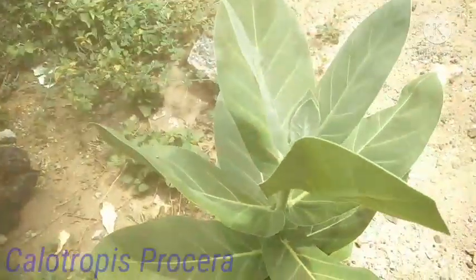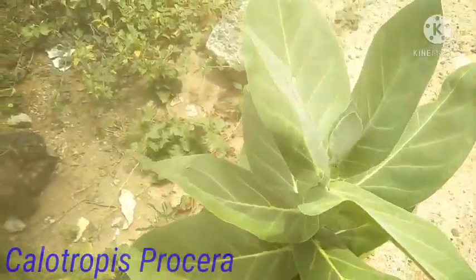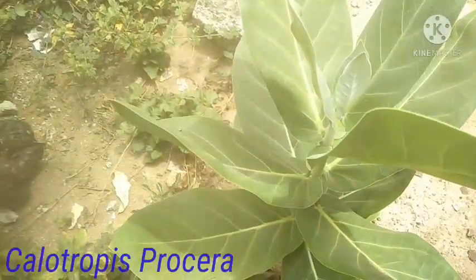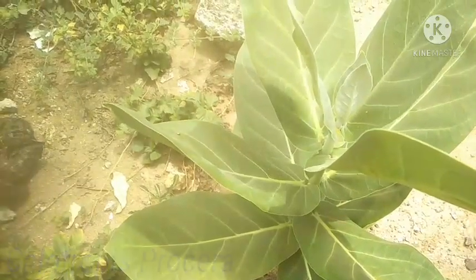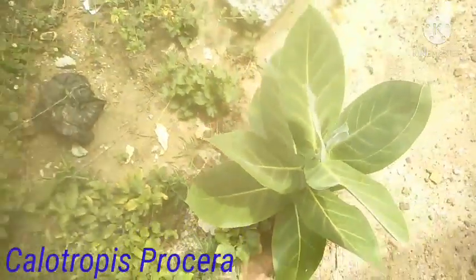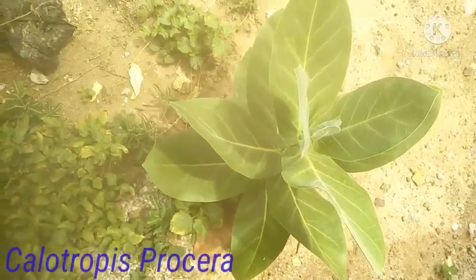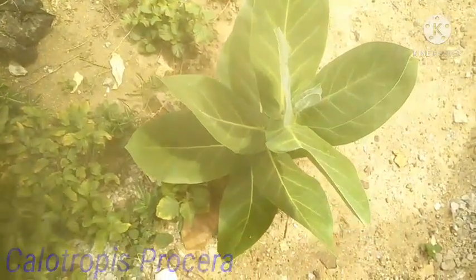This plant is called Calotropis Procera. Calotropis Procera. In Ghana, it is called Wagashi leaf or Wagashi Herbal in Twi.